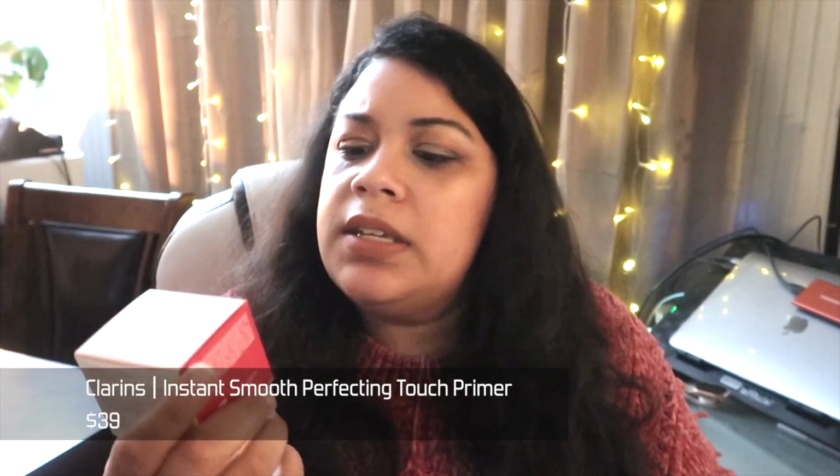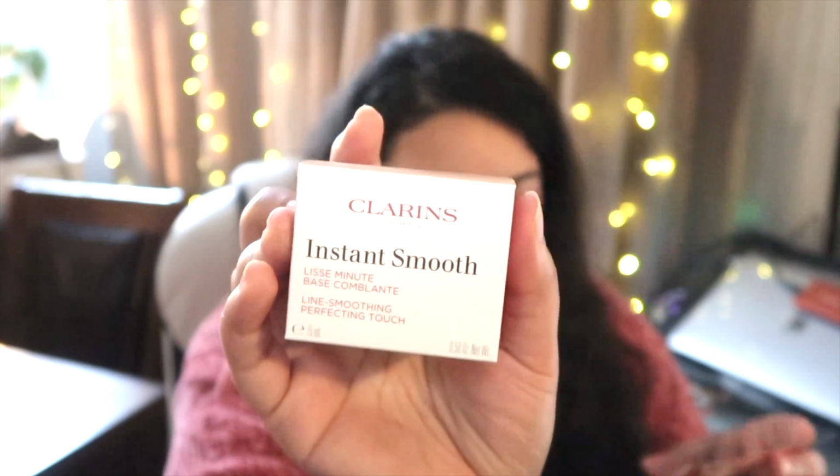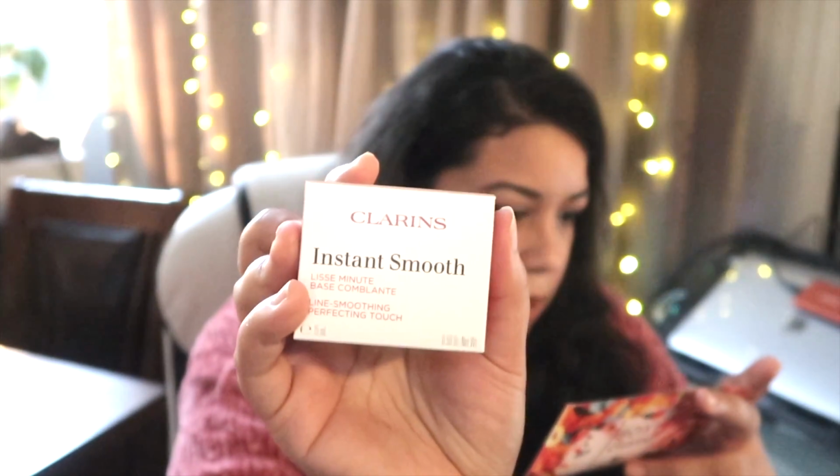The next thing I have is the Clarins Instant Smooth Line Smoothing Perfecting Touch. What is this, like a face lotion? I'm confused. Here it is. I'm sorry if it's still blurry. I haven't figured out my camera yet. This is $39. It says it's an ultralight award-winning primer. Oh, it's a face primer. Leaves an impeccable veil over the skin surface, silkening acacia micro pearls fill in pores, fine lines, and deep wrinkles. Vitamin E hydrates and nourishes for foundation-ready skin. Makeup with skincare benefits.